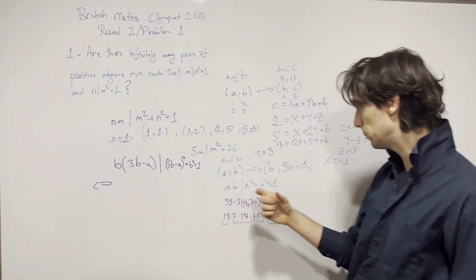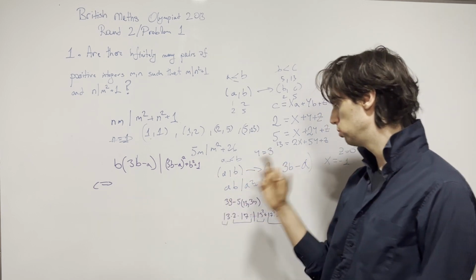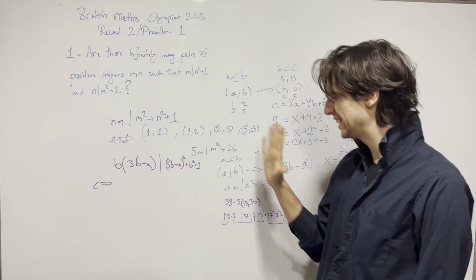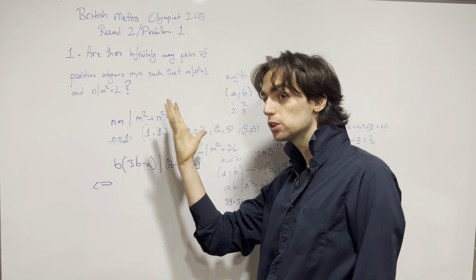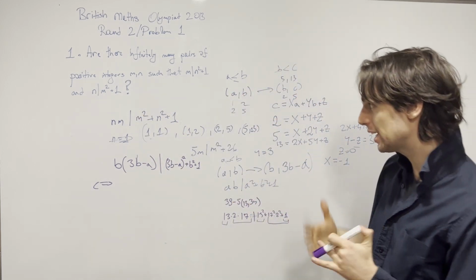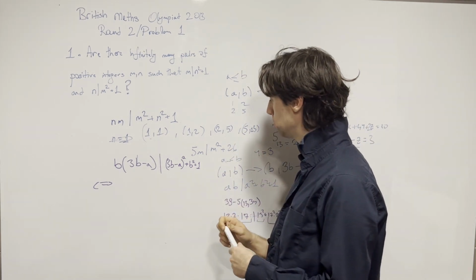So when we check out the next pair, which is going to be 13 and 2 times 17, which is 34, we see that it does work. So it's hinting that this could be a solution, right? That's what it's sort of telling us here. We might be headed somewhere nice. We might be headed somewhere good. This might be a solution.